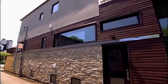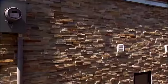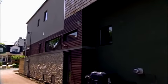Tell me about all the blends of materials you decided to use. Our builder at one point joked that we were sort of an exterior sampler. We've got everything from the stone veneer to wood siding to stucco. What we didn't want it to look like was a big, long box. Right. And one of the ways to do that is to break it up a bit and have some different treatments.